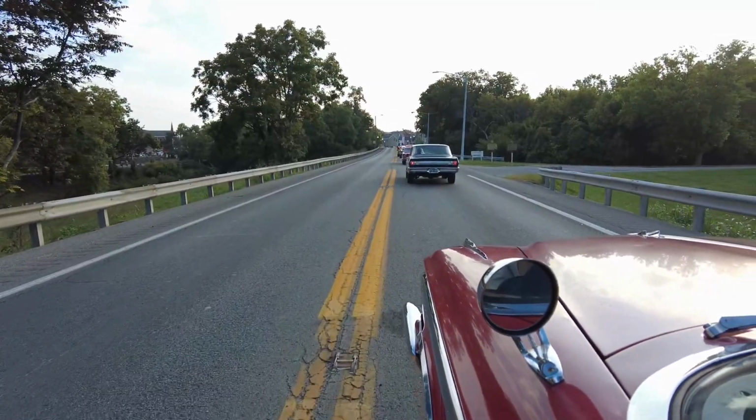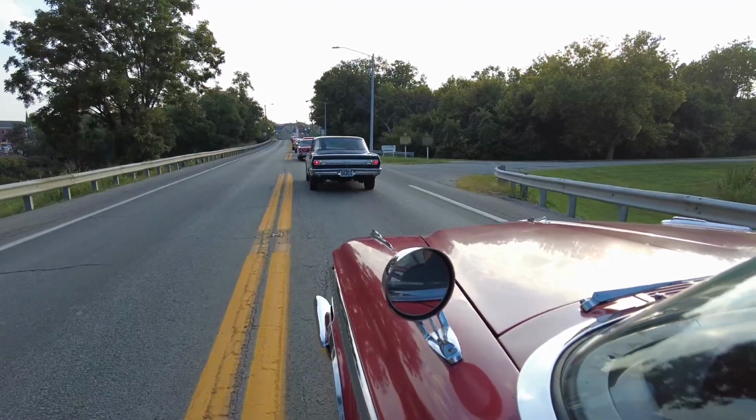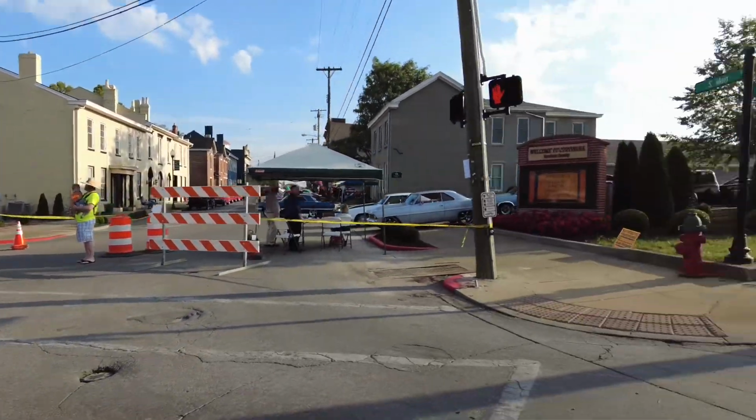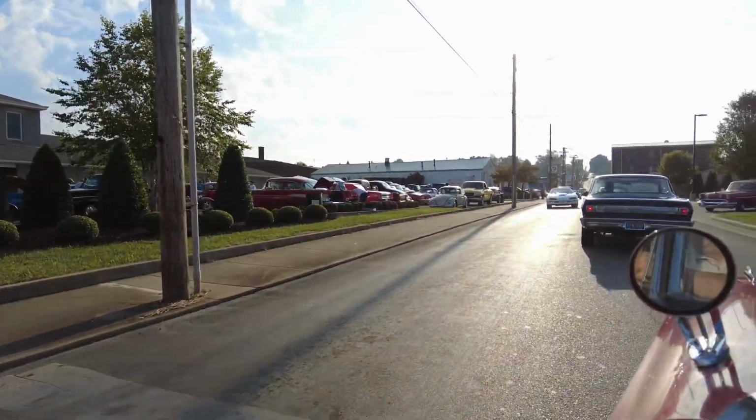It was a short ride. We got to Cynthiana, and now we're gonna go to the parking game. Looks like many people came the night before and they left their cars here to make sure they got a good parking spot. Lots of cars today.